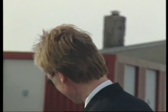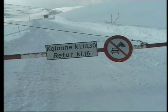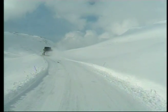In Honningsvåg, we stop long enough to take a bus trip to the North Cape. In the middle of the winter, the road is usually closed, but now it is open a few hours a day. We had to follow a snowplow.